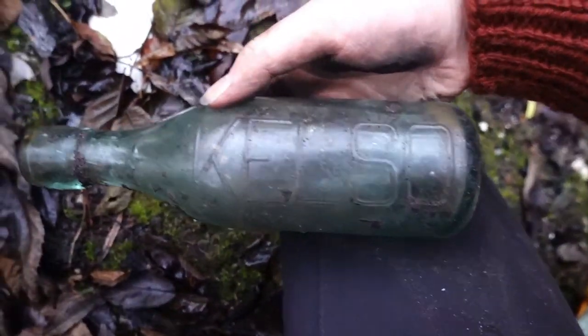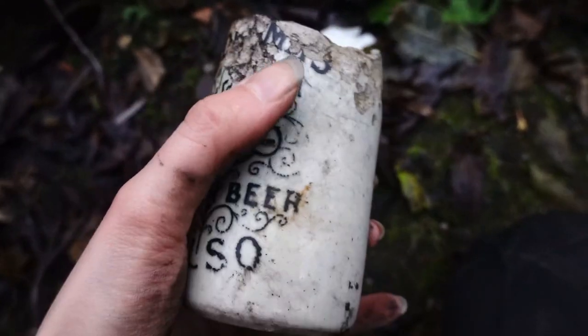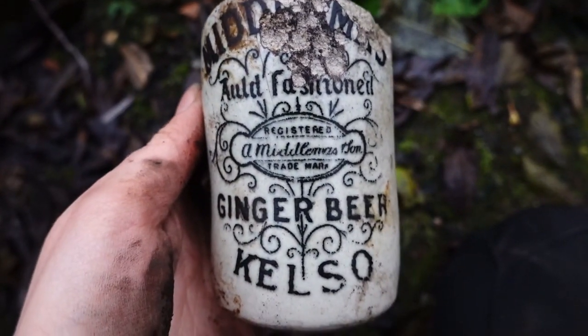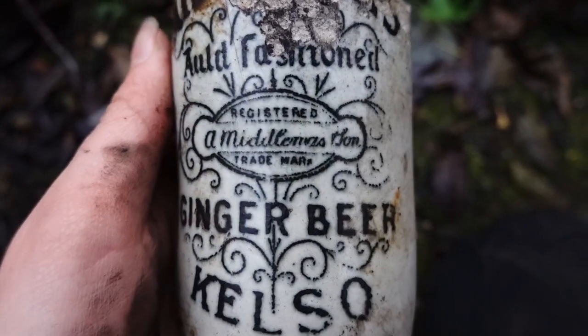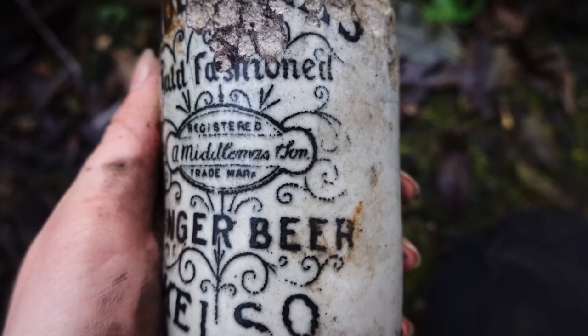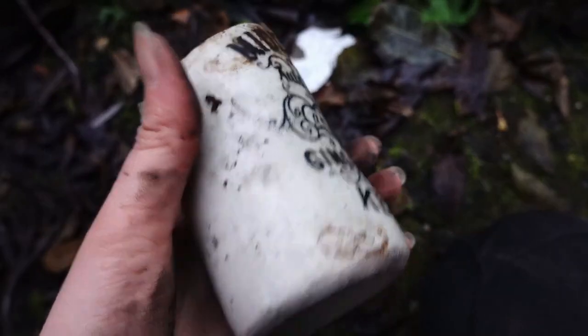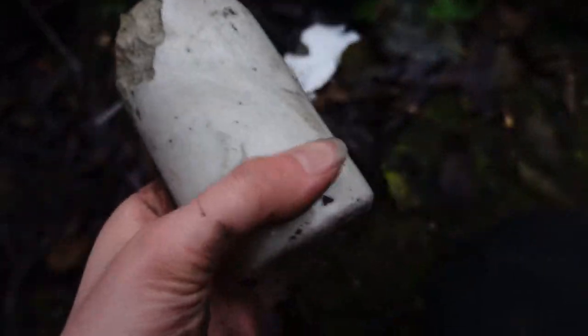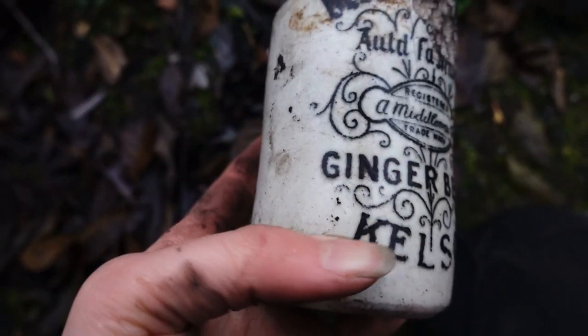To add to Mum's amazing Kelso bottle, just had a look at it and it's amazing. It's got like a little star there. That's so cool. Anyway, I just found this in the tree. It says Middlemass up there as well. Old fashioned, right, yes. Registered Middlemass. Ginger beer Kelso, that's so cool. I might just take that because it's lovely really. Could just cut it down and use it for a jar. Beautiful pictorial.